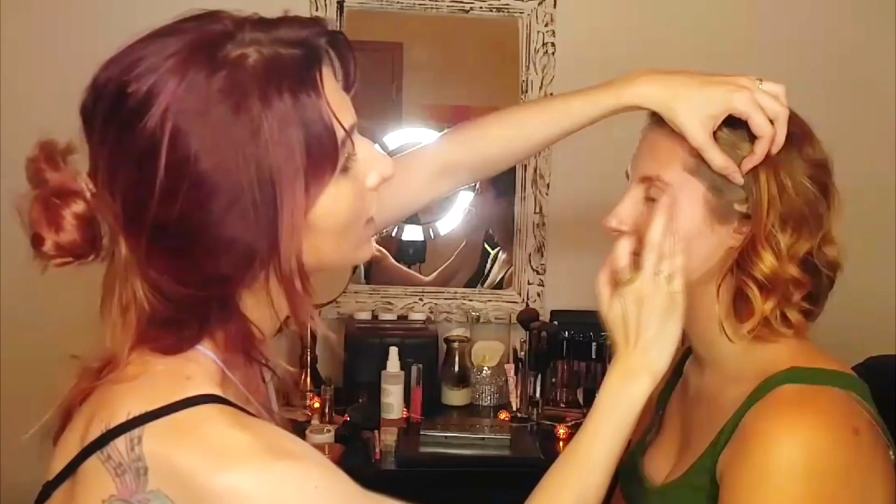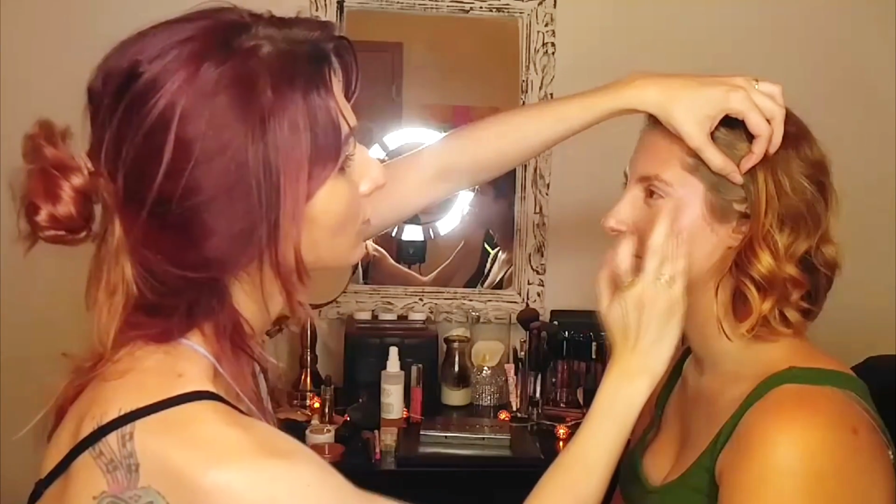And this is going to make our look go from a natural look to a mystical, ethereal look because I'm working with a celestial being.